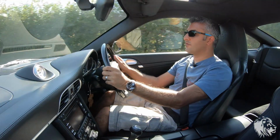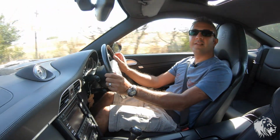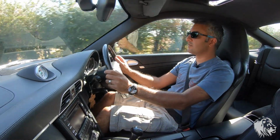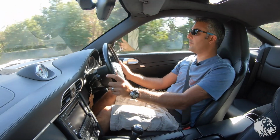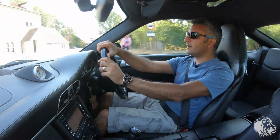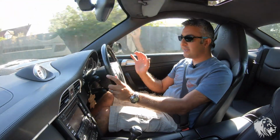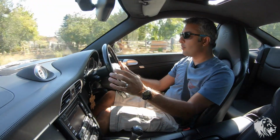I'll just shut the sunroof. There we go, I've just got it on tilt now. It's a tilt and slide sunroof, so it's the best of both worlds. You can let a little bit of air in when you need it, and it just closes at the touch of a button. Just everything just works. They're incredibly well engineered, just like the whole Porsche range.